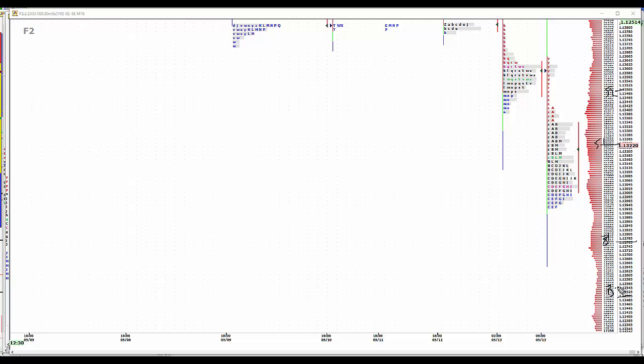See if we can take it a little bit lower. Obviously, you've got to take out 1300. If we can't break 1300 in London, we can go back to the long side and see if we can get up to 1350. And that's it.